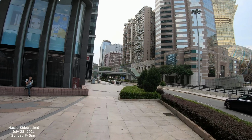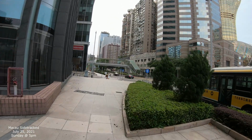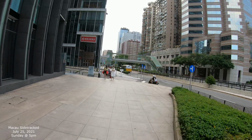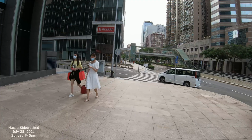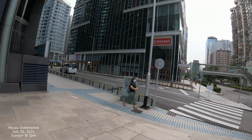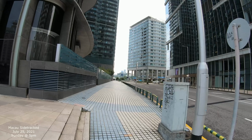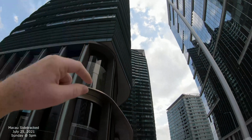There's Hotel Sintra straight ahead. And there's also a nice walkway if we went down that way. So I think that way might actually even be a little bit better. But we did this one not too long ago as well. I went and did Avenida Comercial de Macau. I'd like to do it again actually, it's really nice. So yeah, then this is that kind of funky building right there.